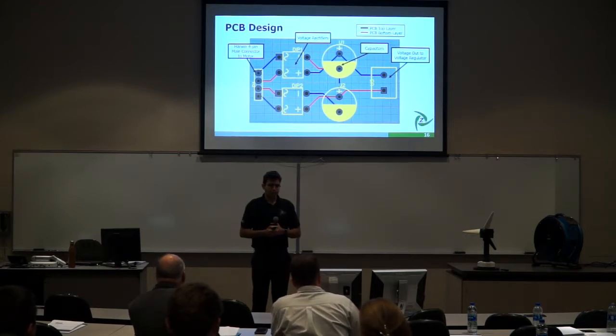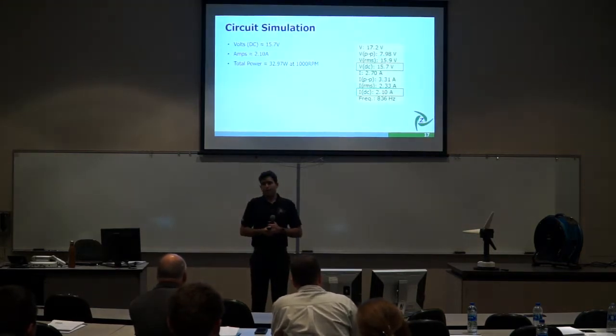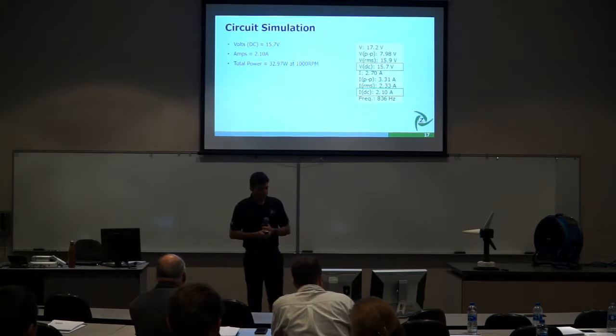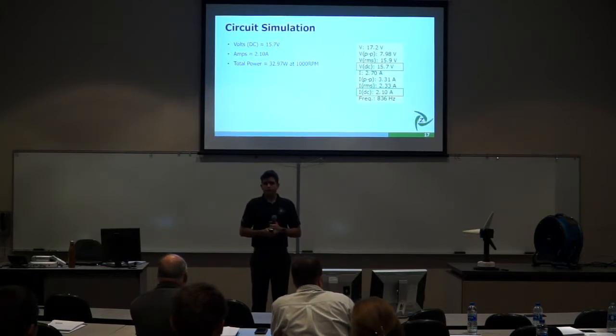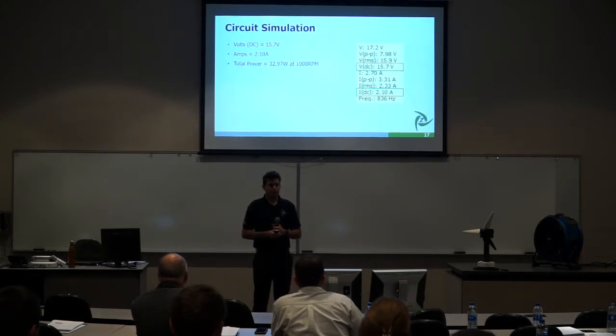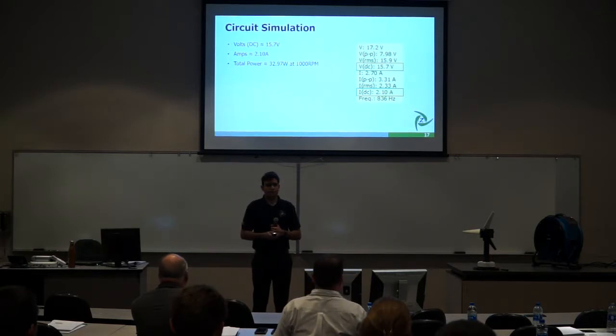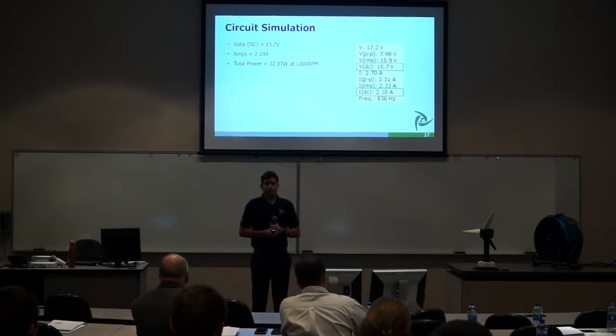To ensure that Project Zephyr's design will meet the power output requirement of 10 watts, a simulation was run in National Instruments Multisim 13. This simulation did not include the voltage regulator as there was not one in the software itself. With this simulation, Project Zephyr found an output voltage of 15.7 volts and an output amperage of 2.1 amps, which equates to 33 watts out at a constant rotational speed of 1,000 RPM. This is the estimated rotational speed of the VAWT turbine.